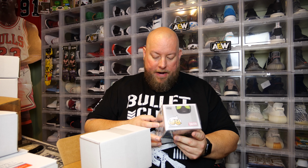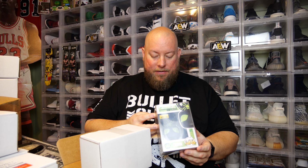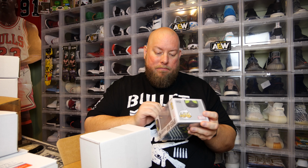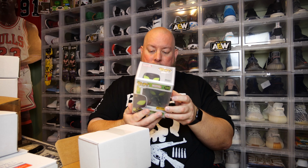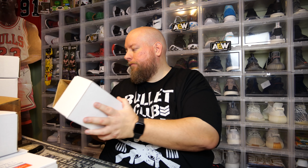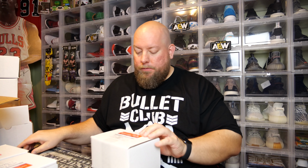Stealth Suit Spider-Man, Hot Topic exclusive, glow in the dark. This is an old Hot Topic sticker. I'm not sure when this thing came out, but hopefully it's worth more than what I paid for it. I don't think it is, but maybe it is. Next one.